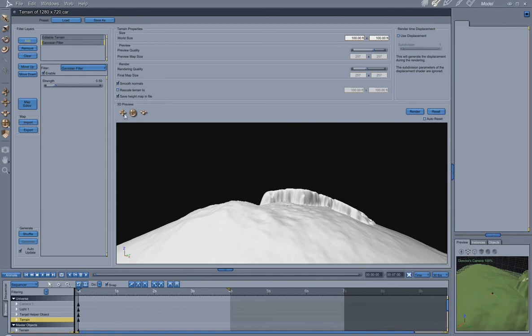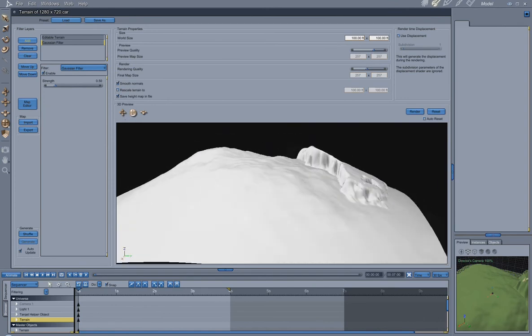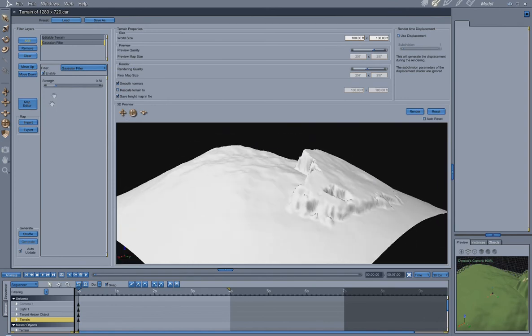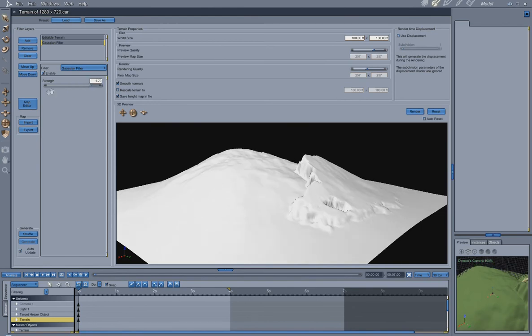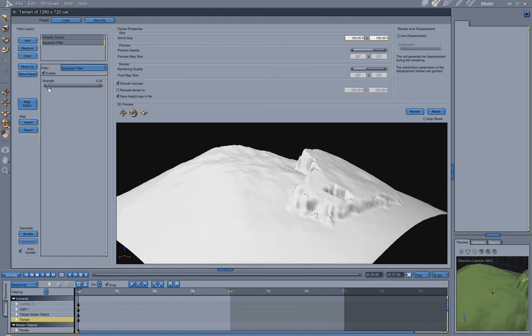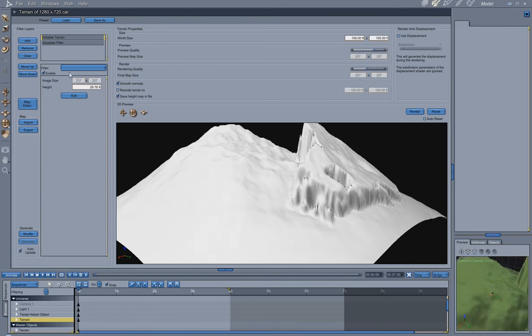And so that's what adding a Gaussian filter does. And then whenever you have added something, its parameters will show up here. Okay. So we can turn down our Gaussian strength, our editable terrain. We can set the height. And so if I change that to 29 instead of 19, it, you know, makes it more drastic.